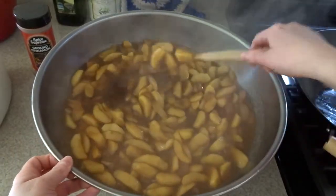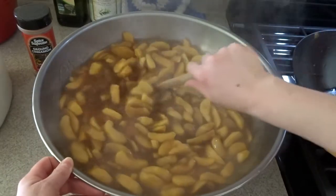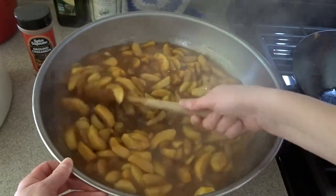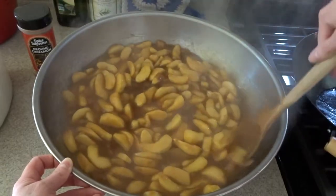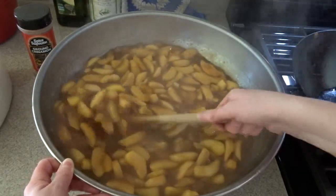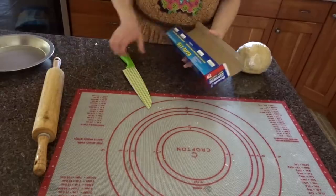Okay, this is a lot of pie filling. I've mixed the 2 quarts of pie filling and the 2 quart bags of apples that I cooked down. I threw them all in this big bowl to mix together. And I did add a little cornstarch to each batch of apples just so they will thicken up a little bit.